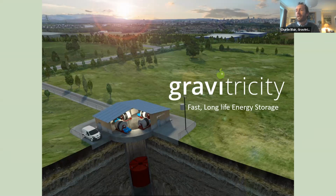We are one of many technology companies doing other technology stuff. The company is called Gravitricity. I'm managing director. We're based up here in Edinburgh. You might have guessed from the name that we use gravity to store electricity. We are one of several, I would say, around the world, companies doing solid weight gravitational energy storage.